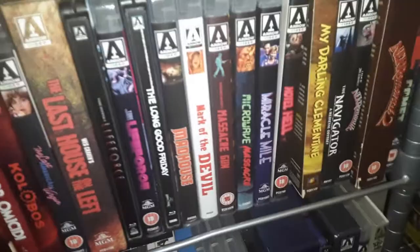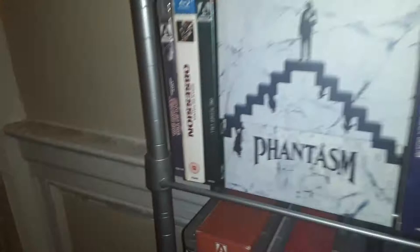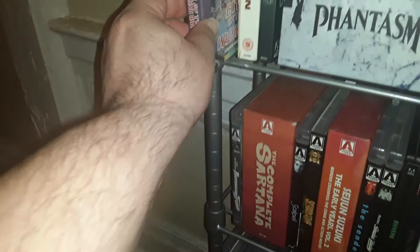Okay. Looking forward to Shout's remaster of Motel Hell. Okay. Phantasm, City of the Walking Dead. This is Umberto Lenzi's Nightmare City. But I love this artwork. And this is how I saw the film in the theater in the U.S. back in 83. It was called City of the Walking Dead. I had a great time watching that theatrically.